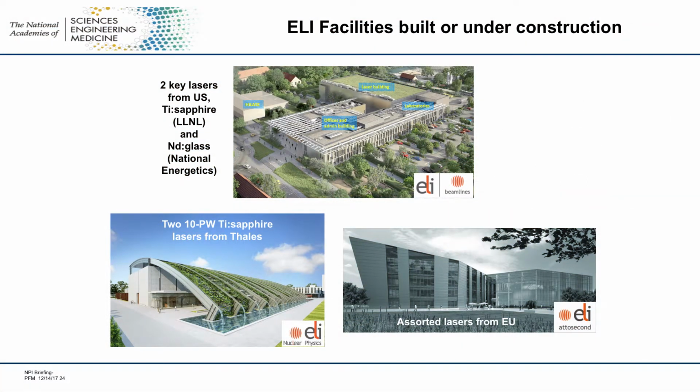And these are the systems, these are where they are going. In some ways, these pictures are a warning to the community in the US of what's happening in the rest of the world. The ELI facilities are under construction in Prague, in Romania, and in Hungary. The 2 key lasers in this facility out of 4 will be made in the US, and they're the best performing lasers.